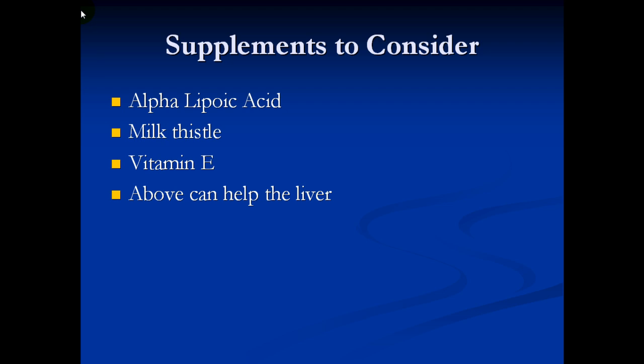Common doses, a maximum is 900 milligrams a day. I'll start at 100 milligrams twice a day. It's also an oral chelation agent.